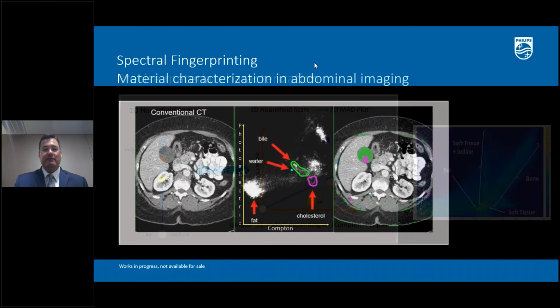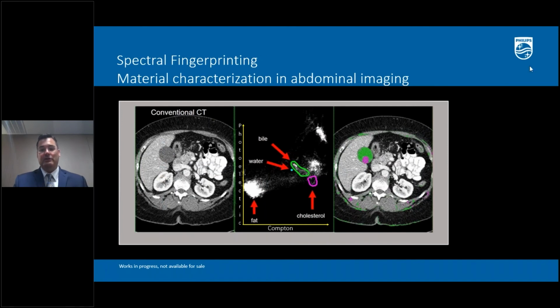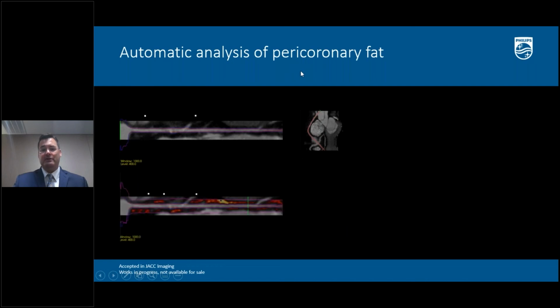This can then be used, for instance, in this abdominal CT example, looking at a complex lesion that would be very difficult to assess under conventional CT, and we can map those against, for instance, water, fat, bile, and cholesterol, the clusters within the photoelectric and Compton scatter plots. And what you see on the right then is by mapping that and overlaying the characterization and concentration of materials back onto the conventional CT image, you can demonstrate a quite large cholesterol stone in the image here that would not be readily apparent and is now very easy to both quantify and to measure.